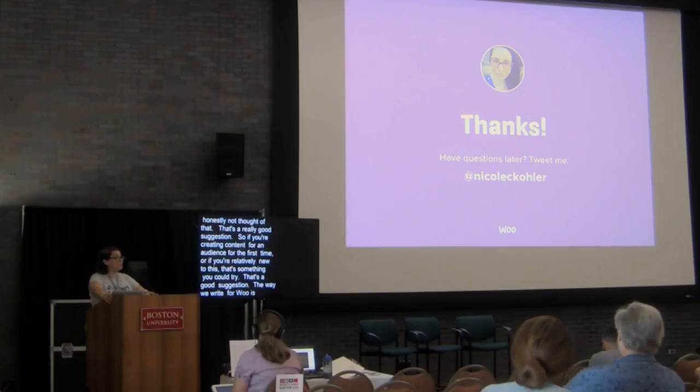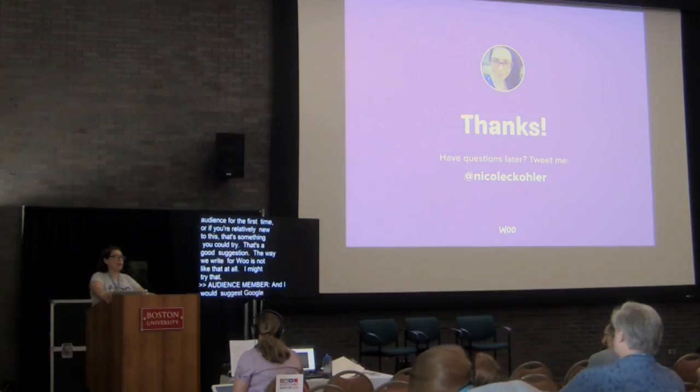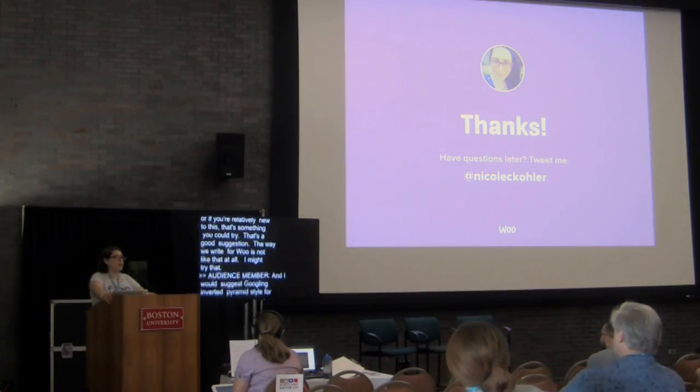And I would suggest Googling inverted pyramid style to get more information. Okay, so Google inverted pyramid style. If you're curious about that, you can find some more info.